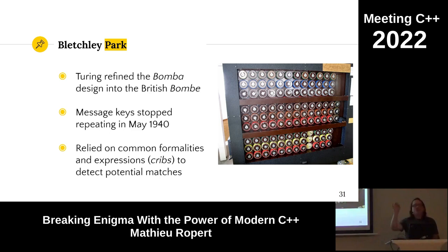They called them cribs. And so what the bomb made by the British did is that instead of looking for a static combination of characters, you could program which characters you expected at which place. And then it would do the same thing. You would just brute force all combinations and stop when there was a potential match, and then they would manually try out the 10 or 20 that the machine would give out until they found the one that was correct.